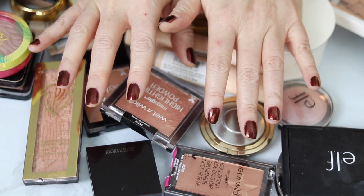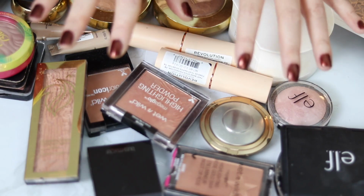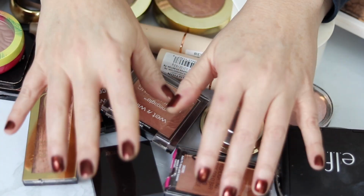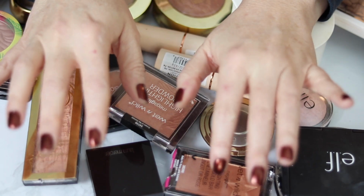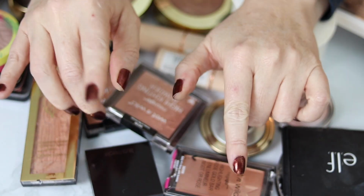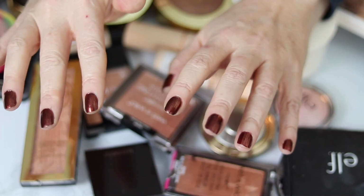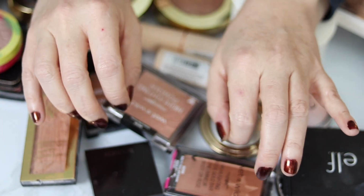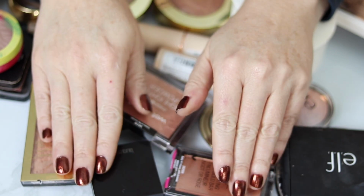So I have all different categories. This all out in front of you is face stuff. I have face stuff. I have lip stuff. I actually have nail polish. I have skincare. And I have eyeshadow palettes. So we are going to start with face items. I'm going to organize this mess a little bit, so it's not quite so crazy. And we are just going to talk about everything that I am decluttering out of my collection.